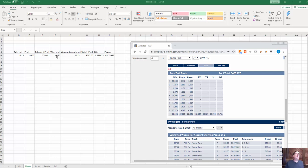Now, the important thing about place is that it doesn't just pay one horse. It pays two. So you also have to throw in the amount wagered on the horse that got second to figure out the prices. The 1, as it turns out, got second, and the 1 had $6,312 on him to place, so we put that in. And that's what's wagered on the others.